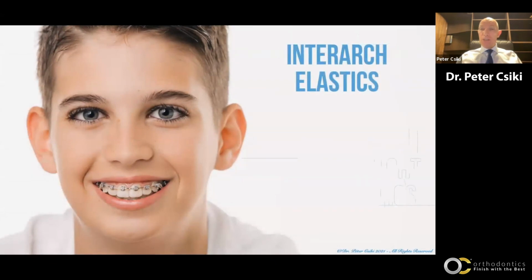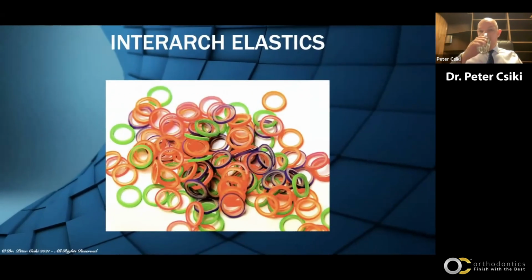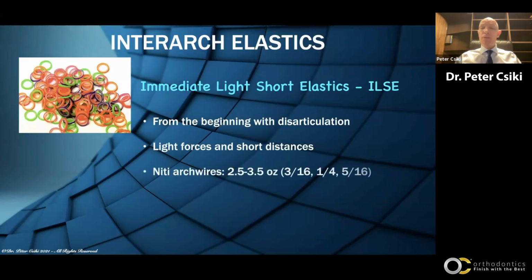Okay, interarch elastics. We call them immediate light short elastics, because we use them immediately, so from the beginning with the disarticulation together. We need to take the teeth out of the occlusal forces with the disarticulation, and we correct many things with the elastics. We use light forces and short distances.